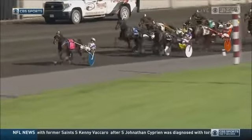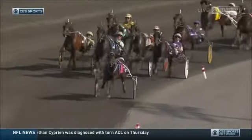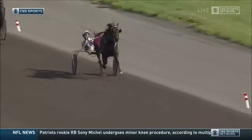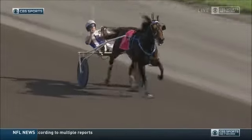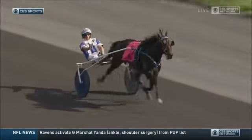This is the difference in fractions, Gary. He went 26 and change, 53 and change in the elimination. That was too much. This was 26-2, 55-2. She opens up on the field when Scott calls for her best. She gets a lot of separation. You heard that in the call from Ken Warkentin there, and now he asked her for her best, and she will find the wire this time like true champions do.